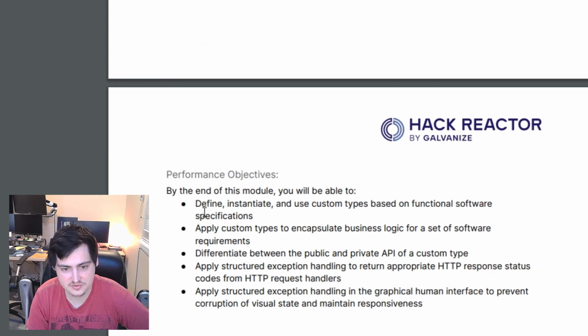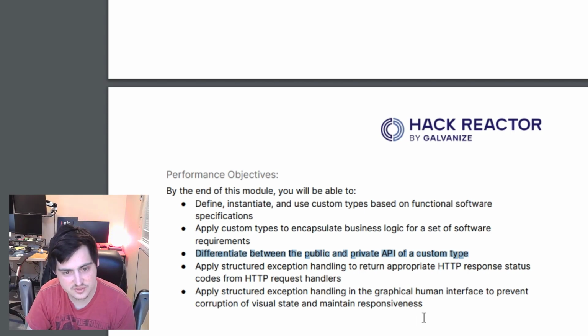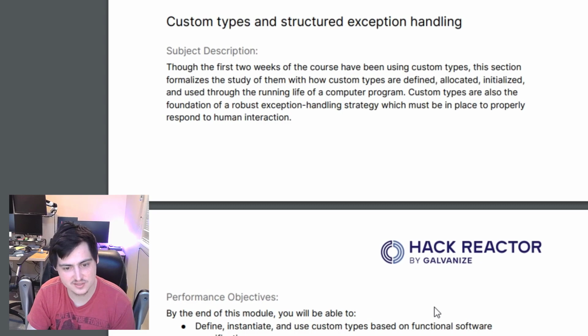By the end of the module, you'll be able to define, instantiate, and use custom types based on functional software specifications. Apply custom types to encapsulate business. Okay, this is just classes. Why are we not using the word classes? Differentiate between the public and private API of a custom type. Apply structured exception handling to return appropriate HTTP response status codes from the HTTP request handlers. Apply structured exception handling in the graphical human interface to prevent corruption of visual state and maintain responsiveness. Okay, is this whole thing just about error handling? Classes and error handling? This is just a weird structure to teach things in, I guess.